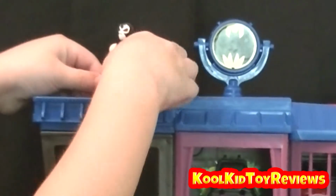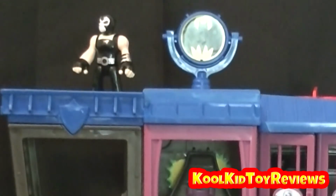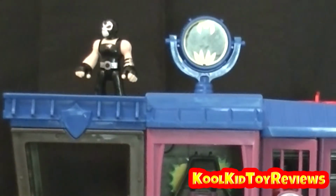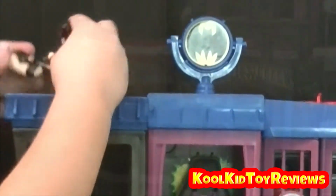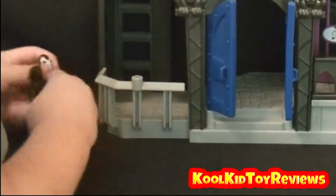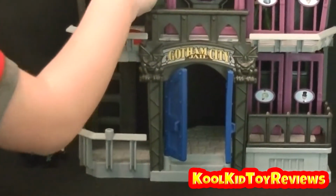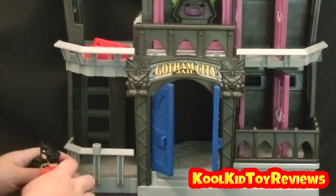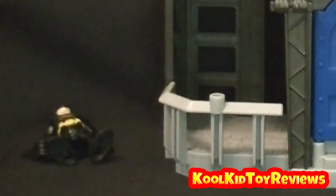No way that Batman can stop me now, because Robin is captured. Oh, Robin, I'm coming up to get you. Wow, thanks, Batman. No problem. Let's go back to the Batcave.